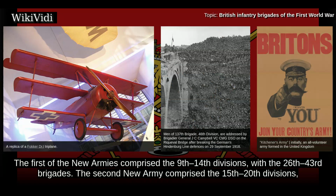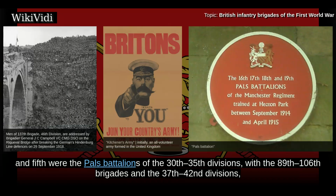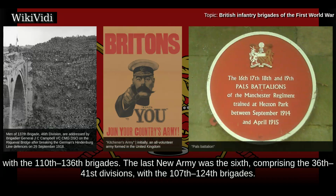The second new army comprised the 15th-20th Divisions, with the 44th-61st Brigades. The third comprised the 21st-26th Divisions, with the 62nd-79th Brigades. The 4th and 5th were the Pals battalions of the 30th-35th Divisions, with the 89th-106th Brigades, and the 37th-42nd Divisions, with the 110th-136th Brigades. The last new army was the 6th, comprising the 36th-41st Divisions, with the 107th-124th Brigades.